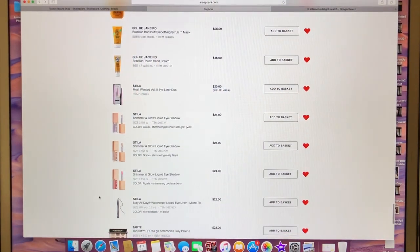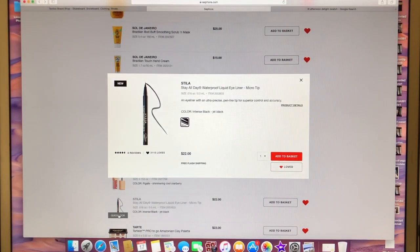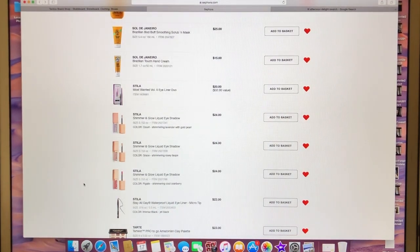I also have the Stila Stay All Day Waterproof Liquid Eyeliner, but this one is the micro tip. They came out with a little micro tipped version here that you can use either to crisp up the very outside portion of your wing or to get right at the inner corner of your eye a little bit better. So it's smaller than the original version of the Stila liquid liner, so it looks pretty cool. I think it's the same price as the regular Stila liner that's been out for years and years, but I would totally try it.